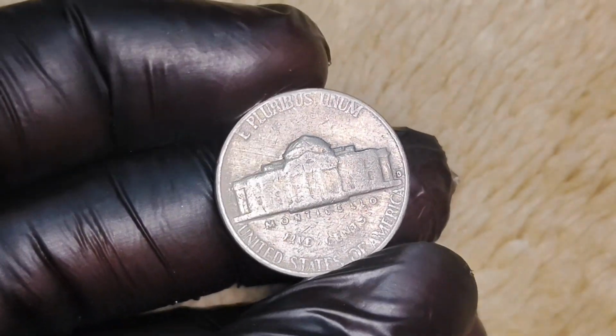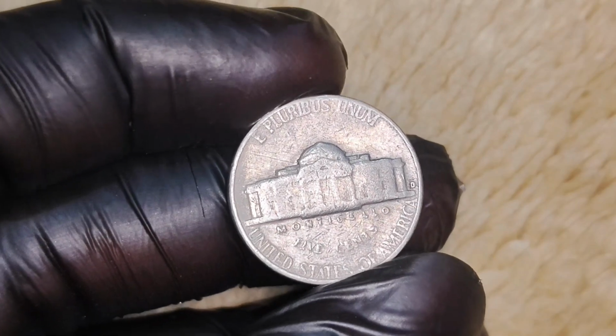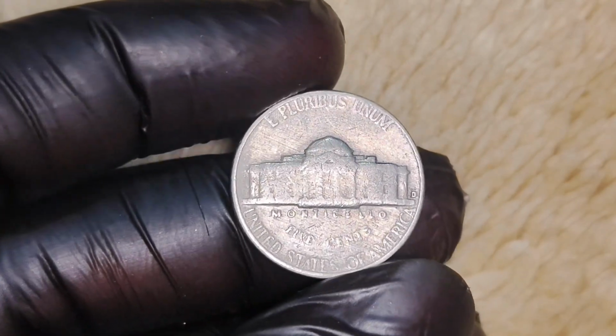Condition is everything in the coin world, and the right grade can make all the difference between a nickel worth a few dollars and one worth hundreds of thousands.